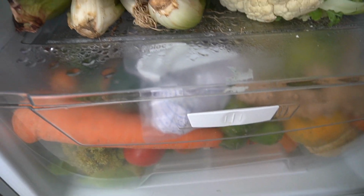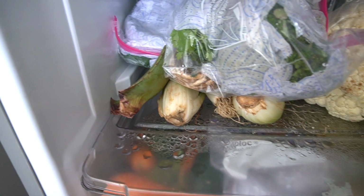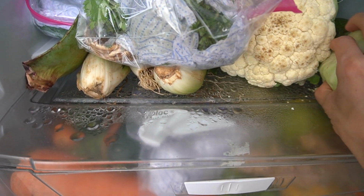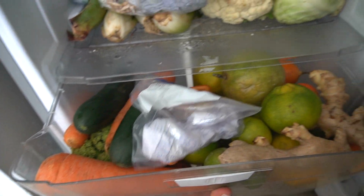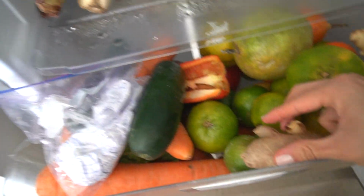Okay, the cabbage just fell on the floor. Maybe we won't use the cabbage, but we're just gonna, okay, sorry. I have a watermelon back there, celery, and a whole bunch of oranges and ginger and carrots. So I have a few things on the list that I want to make today.